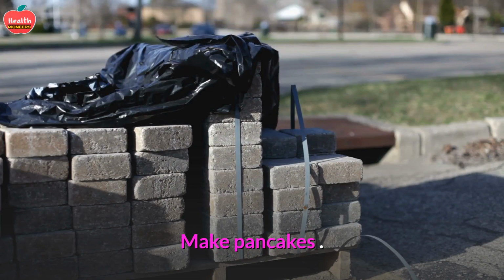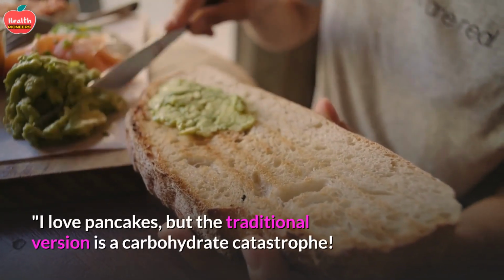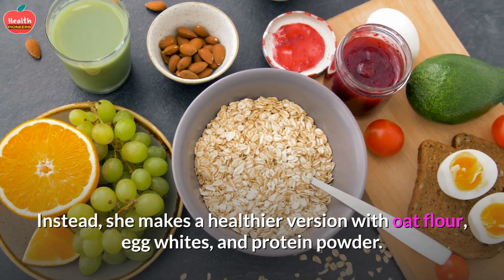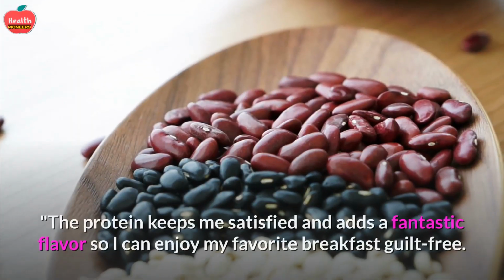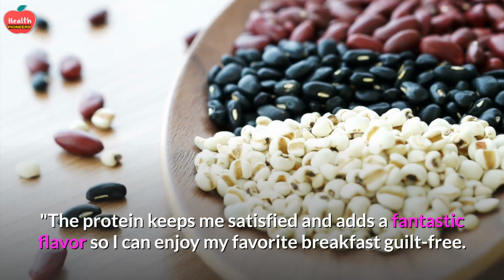Make pancakes. I love pancakes, but the traditional version is a carbohydrate catastrophe. Instead, she makes a healthier version with oat flour, egg whites, and protein powder. The protein keeps me satisfied and adds a fantastic flavor so I can enjoy my favorite breakfast guilt-free.